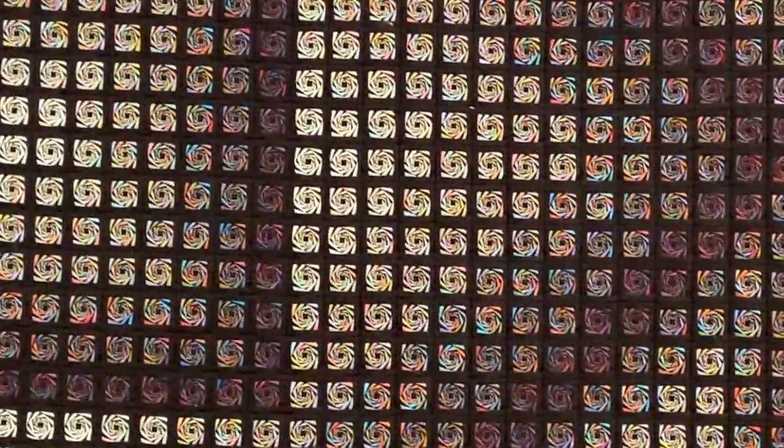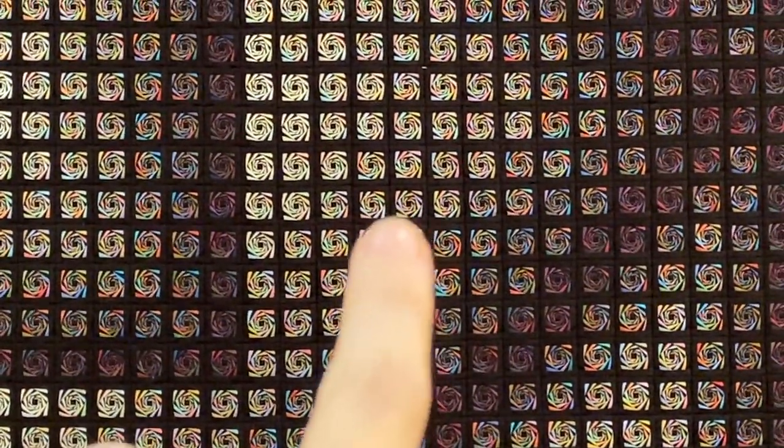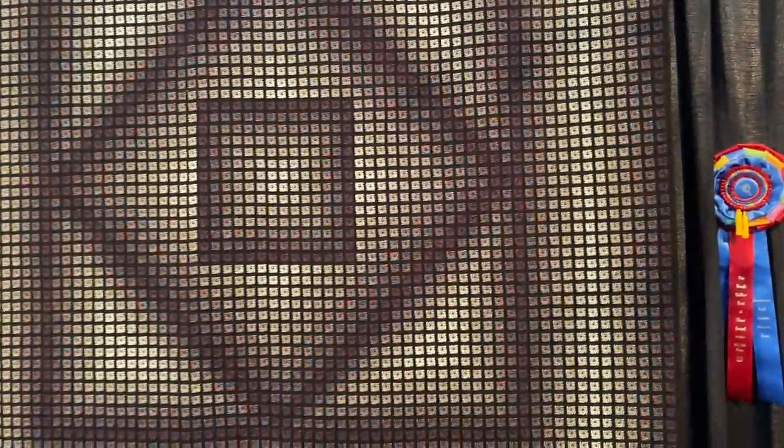This is the quilt that won the Best of Show award. And I'm pretty sure every single tiny piece is made up of tiny foundation paper pieced squares. And she says there are over 200,000 pieces in this quilt. How crazy is that?